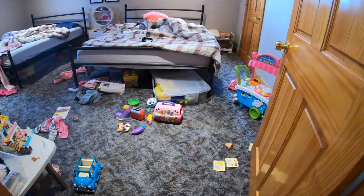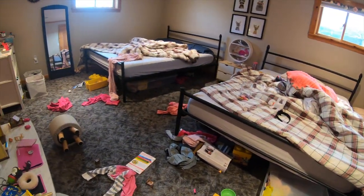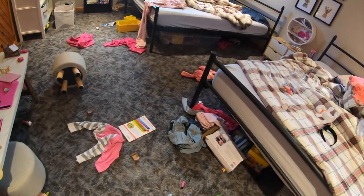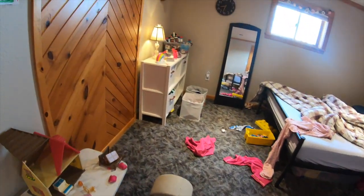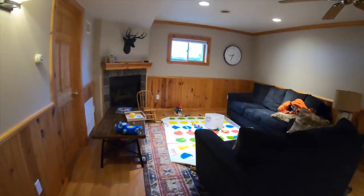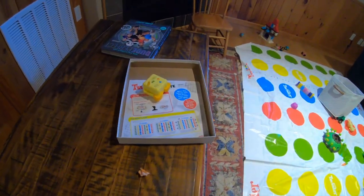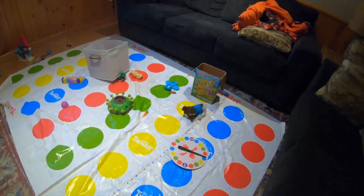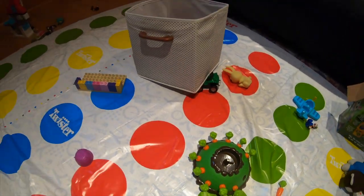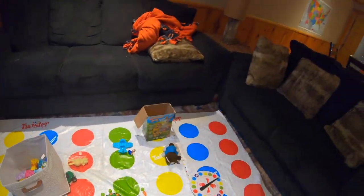This is just a morning without screens. Every toy, every book, everything is out. Just one morning of no screens. Here we go. We've got bears and games and Twister and jumping jack bunny games on the Twister and the Duplo and the Lego all together.